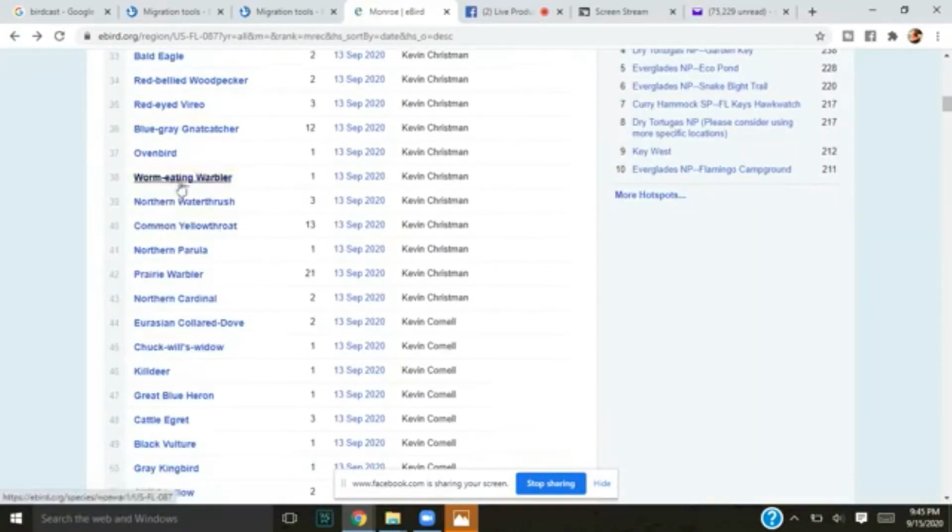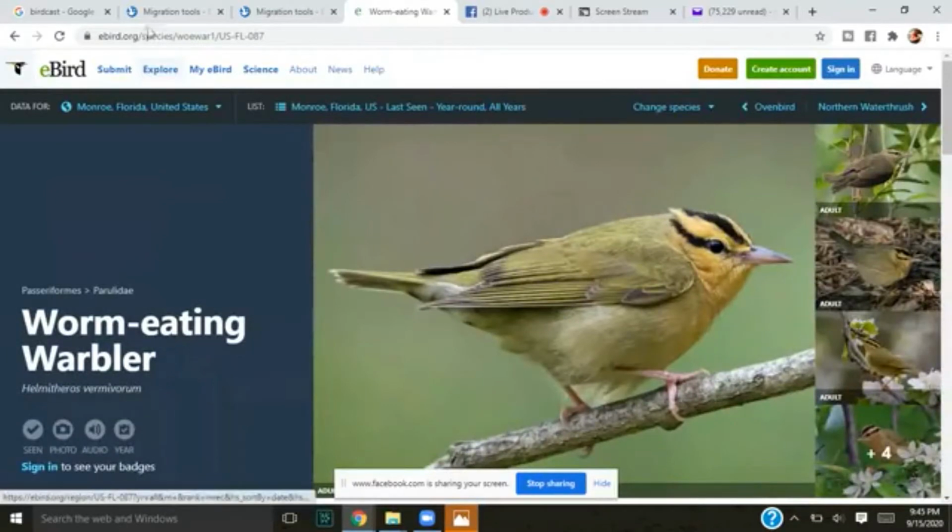So they're here. Okay, we've seen a red-eyed vireo. We've seen plenty of gnatcatchers. I'm sure you guys have seen and heard them around. It looks like somebody has seen an ovenbird. I have seen one ovenbird. Worm-eating warbler. These are cool. I have not seen one of these yet, but somebody has, so that's pretty neat.